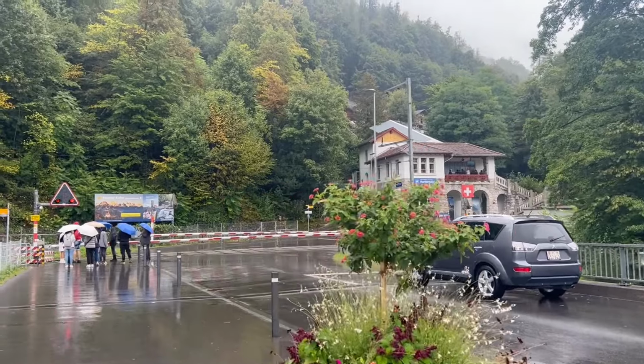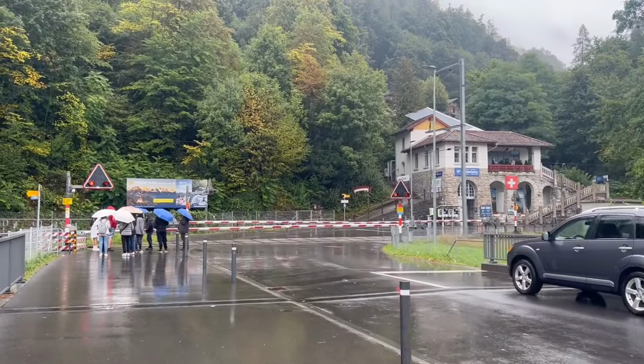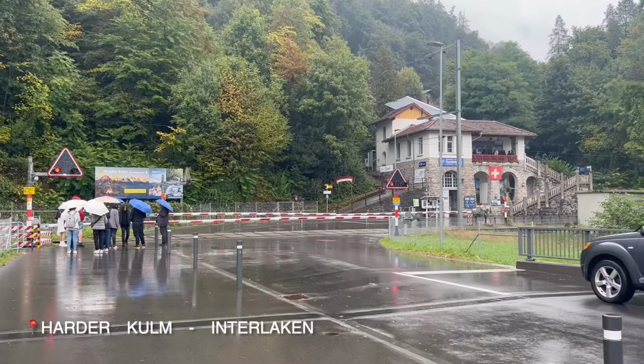So we're just about to get the funicular up to Harder Kulm. We're getting the Harder Bahn.